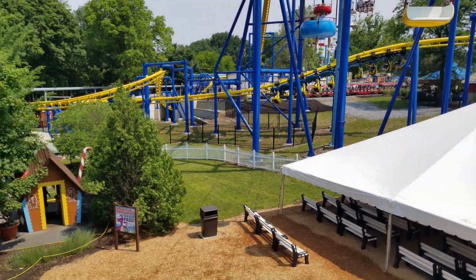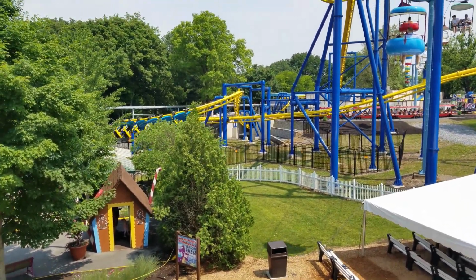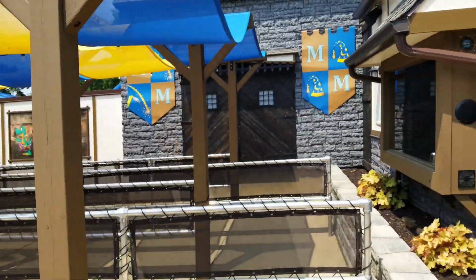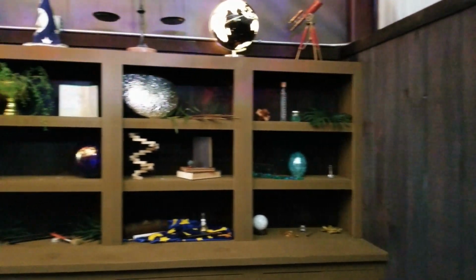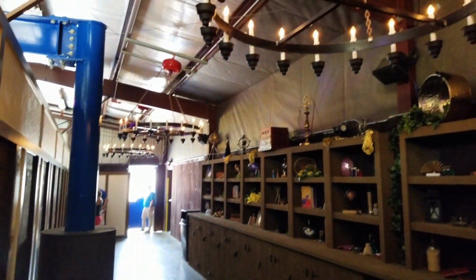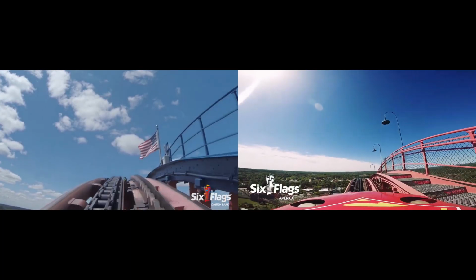The helix before the tunnel packs a decent punch, something I wasn't expecting on a family coaster. The theming is quite superb, especially for a smaller park like this. You can tell the park has a lot of pride in this attraction when they put the effort into crafting a nice story to go along with the ride. The next time you find yourself at Hershey Park, why not take some extra time and swing on by Dutch Wonderland for part of the day?